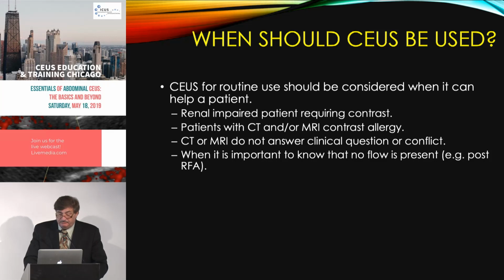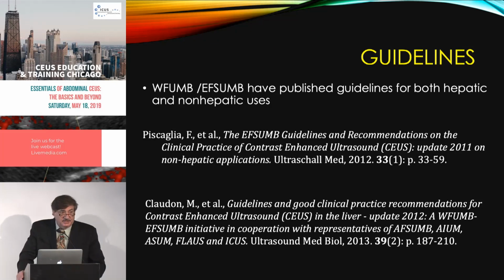There are guidelines, and I recommend you look at these. They can go over in a lot of detail and things we're not going to talk about, particularly the WFUMB guidelines. The WFUMB liver guidelines are being updated in a month. They should be out by the end of the year. And like I said, we're working on SRU guidelines that should also be out by the end of the year. But these have a lot more information than we can provide you in a one-day course, particularly about different organs that we may not talk about today. It'll at least give you an idea of what's being done and where you can use this.